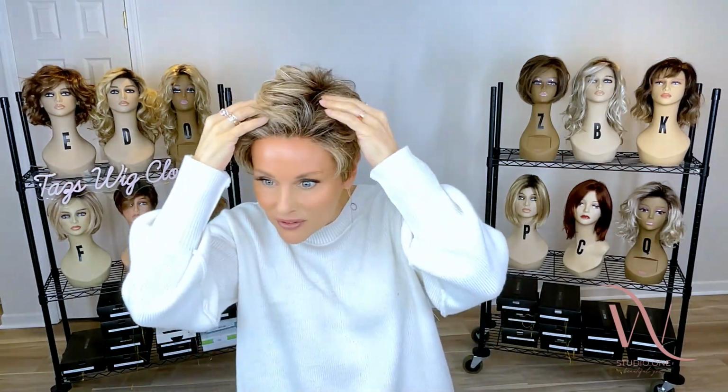So here is a look at the lace front. The knotting is very fine. It looks like they've sort of knotted every other hole or so there on the monofilament. So it's not a heavy hairline at all. You saw how easy it was for me just to lift up the hair, pull it back for a kind of an up and over kind of look. You're definitely going to want to show off this lace front.